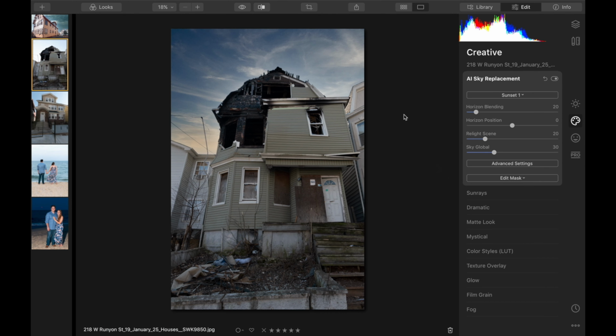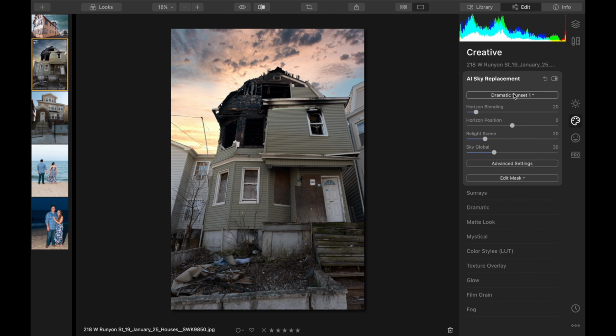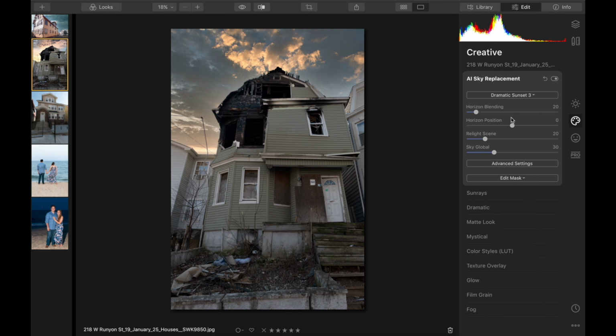And watch, look at that. Now the photo is a sunset. Look how good that looks. We can go to dramatic sunset. Let's see. Look at that. So it's kind of funny because it gives this fiery look, and this was a house with fire damage. But I think this distracts too much from it.